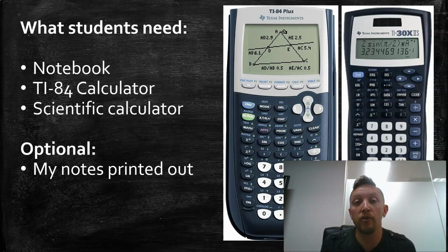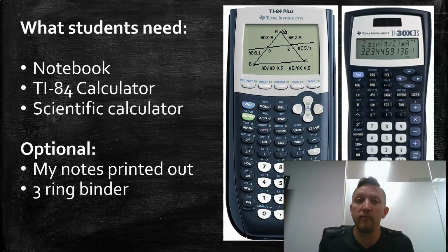And like I said, one of those would be the notes. So if they want to, they could print those out. If they like doing it by hand and doing it separately, they can do that as well. It's completely up to them. Now, if they print out their notes, I would recommend then also getting a binder just to keep it all organized, so in that way they don't have this mess of notes between all their different classes.